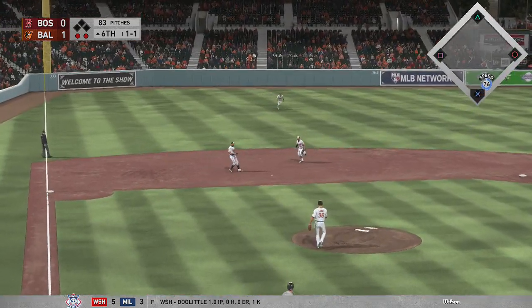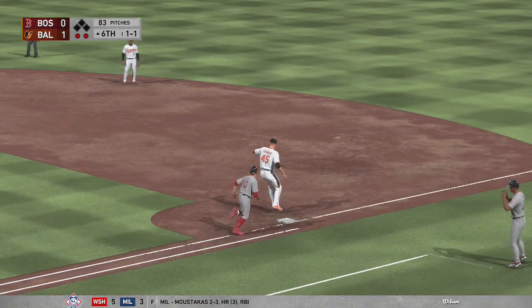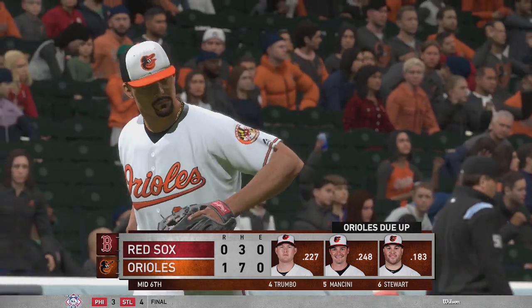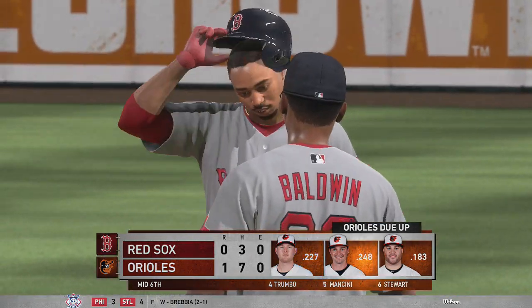Slow roller out to short. Peterson charging in on it. Throw on to Trumbo will be in time, and the inning is over. Red Sox go down 1-2-3. They still trail 1-0.